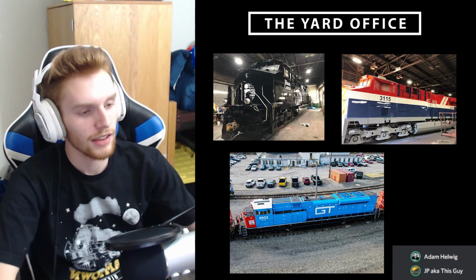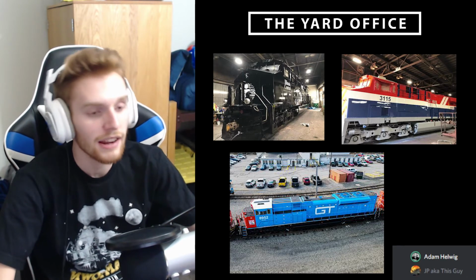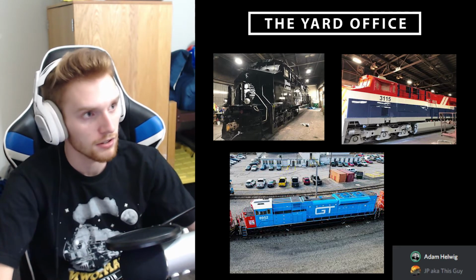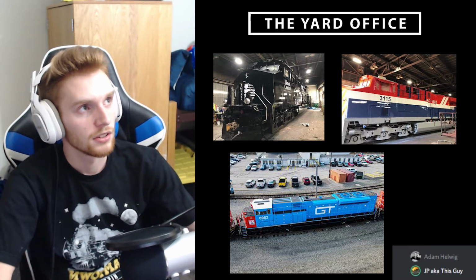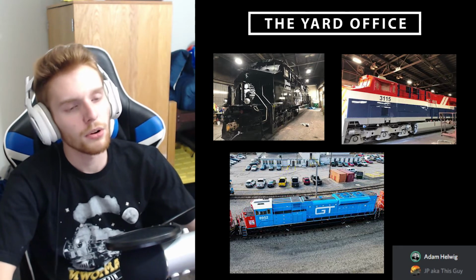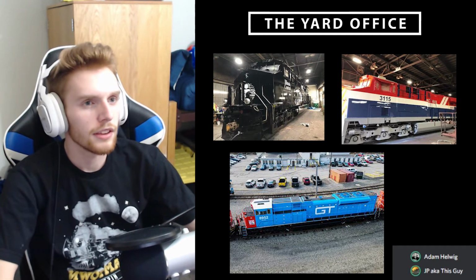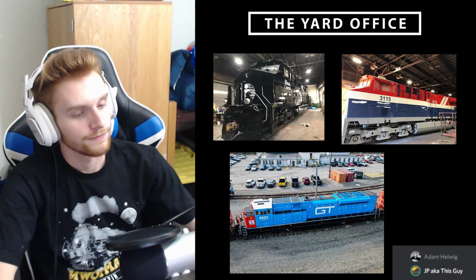The last time we got actual heritage units or more special painted stuff, I think, was the CP veterans units. And those aren't even heritage; those are just military veterans units. Also the CP heritage units as well. Those two. Well, they're heritage, but they're not full flag heritage. They're heritage to themselves. Yes.